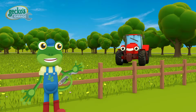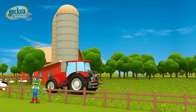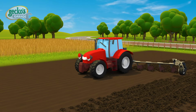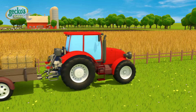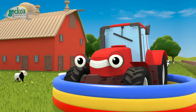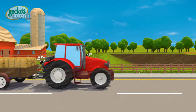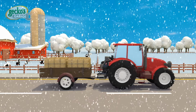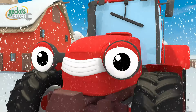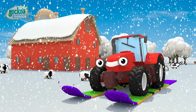Here comes Trevor the Tractor. He's always so busy down on the farm. Plough, plough the fields all day, move those crops and bales of hay. And when your work's all done, it's time to have some fun. Through the wind and rain and snow, there's work to do, you have to go. And when your work's all done, it's time to have some fun.